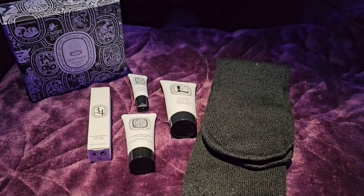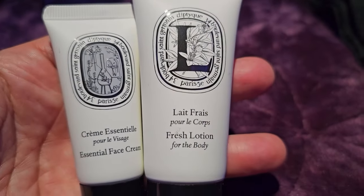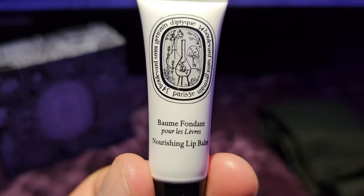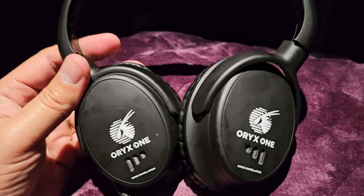After takeoff, I opened up the amenities kit to see what was inside, including the spray, face cream, lotion, and then the winner, this lip balm that worked really well. I pulled out the music headphones that were provided. The audio was clear and the noise cancellation was on point.